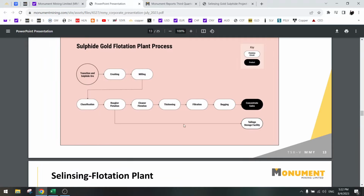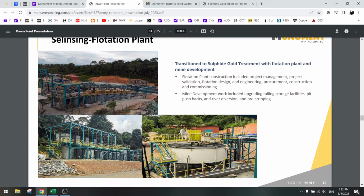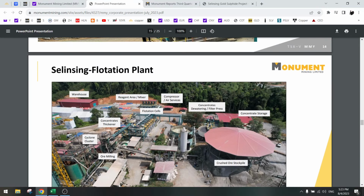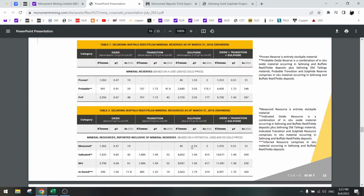Okay, so this is the flow sheet. This is the plant, all built. Probably these are the new cells that they bought. Warehouse. Take a look at the reserves. So we are only using the sulfide right now. And there is about 177 proven and probable, important. So that is proven and probable.